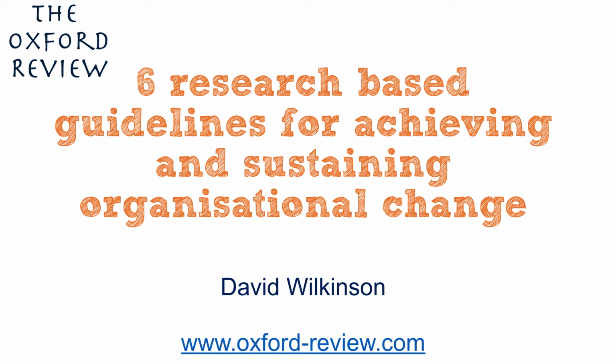6 Research-Based Guidelines for Achieving and Sustaining Organisational Change by David Wilkinson from the Oxford Review.